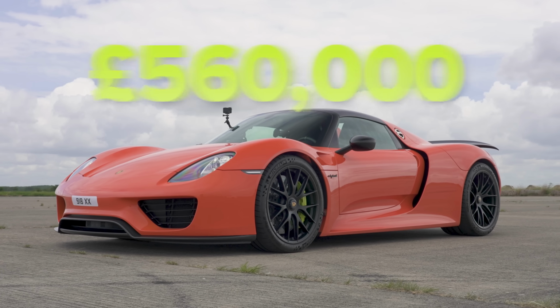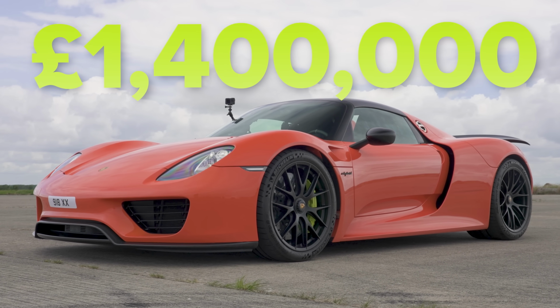When this car was new, it was just under £800,000, but they have gone up in value. They're now worth from about £1.4 million.